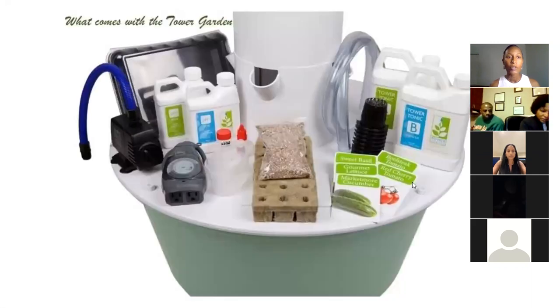Oh, and so the tower comes with everything you need to get started once you order. It comes with the tonic. It comes with the pH solution that you need to use in case your water levels are too acidic or too low balanced. It comes with the rock wool, the seeds, a timer, and a motor. It comes with pretty much everything you need to start your tower getting up and running right away. And once you place your order, you get it in less than a week.